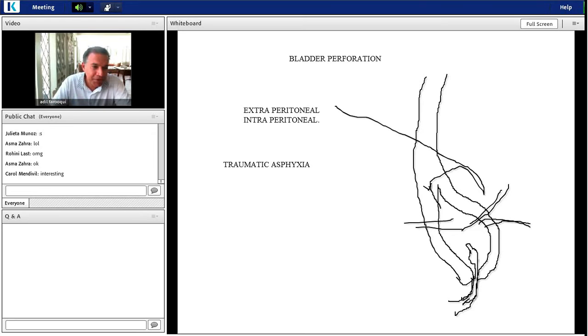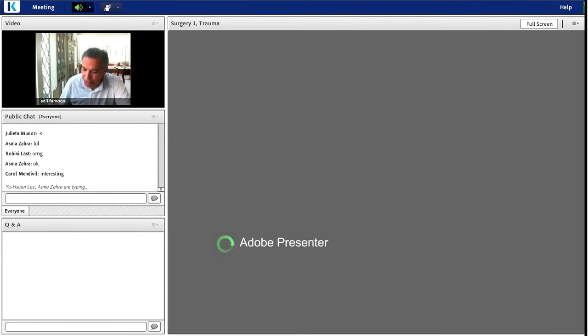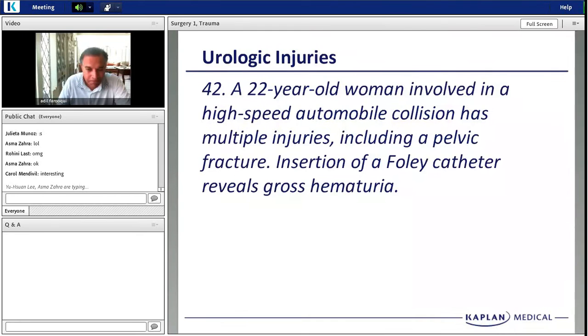You know, surgery is very interesting, you know. It really is. Keeps you on your toes, keeps your adrenaline pushing. It's exciting.